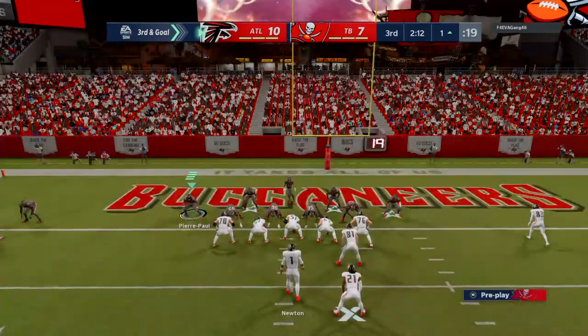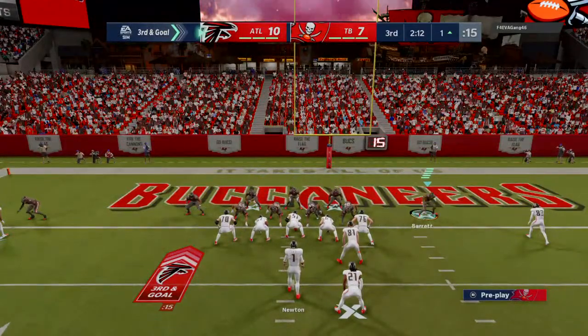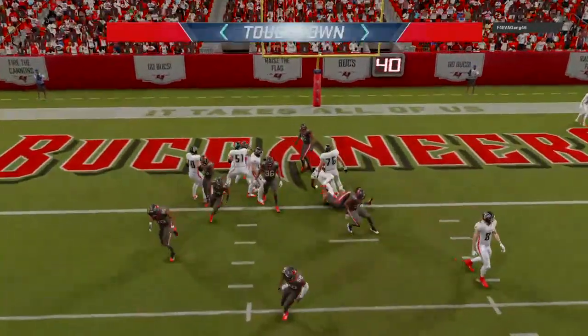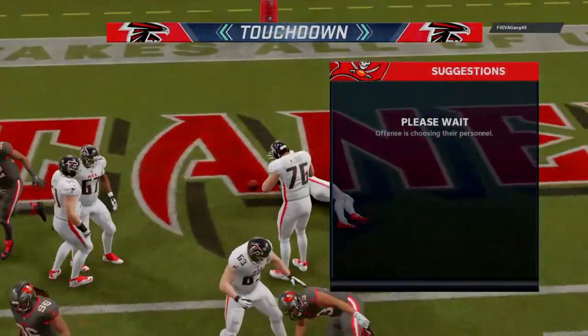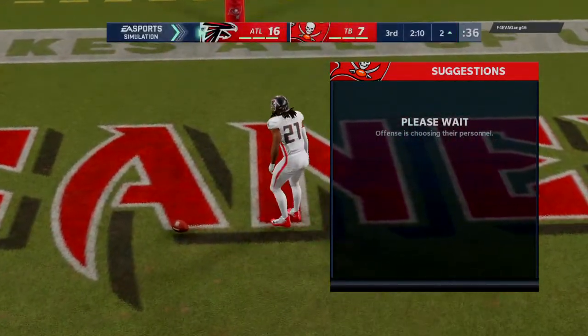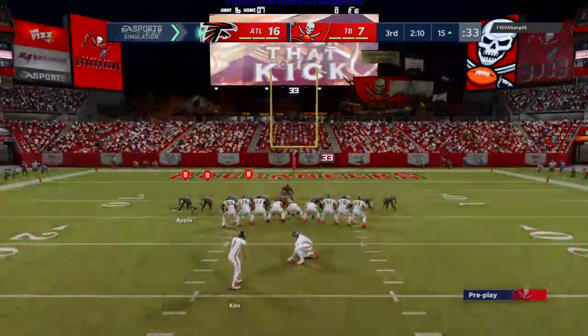What a stand this would be if they can get the stop here. 3rd and goal. They'll try and push it in with Gurley. And he'll take it into the end zone. Touchdown, Atlanta. Todd Gurley taking it in. And the Falcons will add on to their lead.